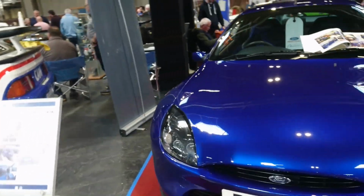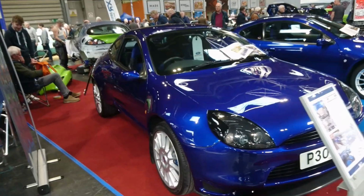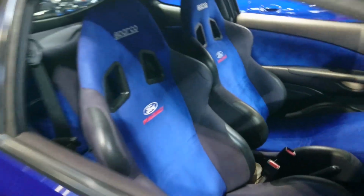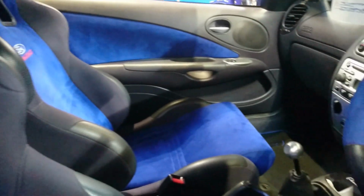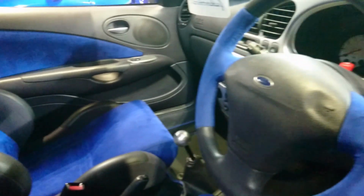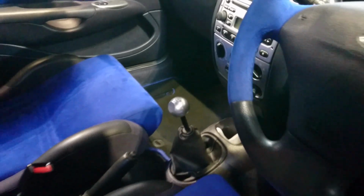Another racing Puma, again from 2000. You can see, yeah, the arches are all flared out. This one's very kindly got the window open for me, so I can have a look inside and see what a racing Puma interior looks like. Yeah, it's a bit different, isn't it, from the standard cars. Still got the aluminium gear knob, although it's actually a unique one. It's got a little thing on it.